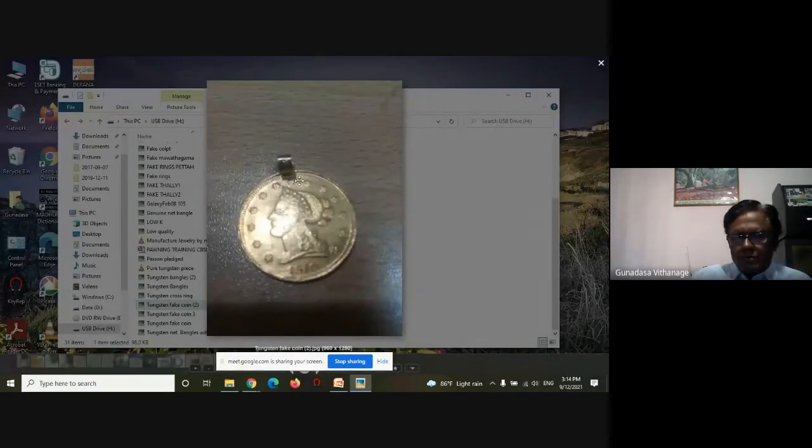This type of genuine ones are also there. Because of the phase they have taken it, when you put this into the densimeter, they might have found this 22 carat or more. That's why they have accepted it. At the time of auctioning, they found this is not the right one.